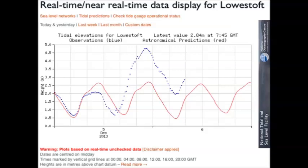Zooming in a little bit, you can see in the data the skew surge that's been discussed, and it's quite a surge for that part of the world, which is very low-lying. It's a bit like Holland, actually, the east coast of the UK, very, very flat, very similar. Even got windmills there. But the destruction is immense.